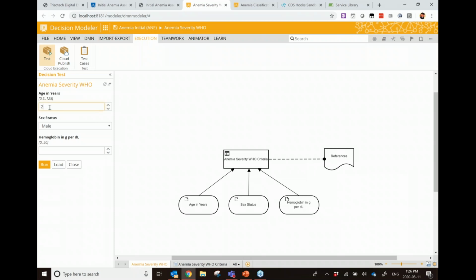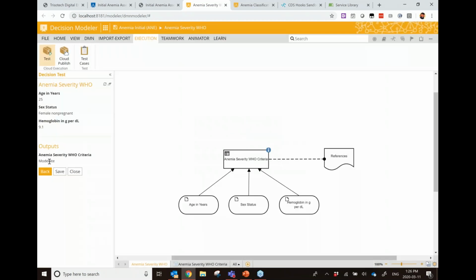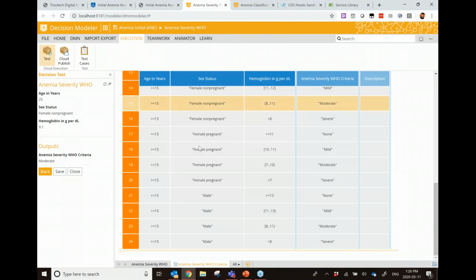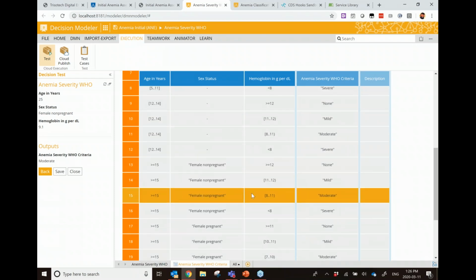let's say I put in a 25-year-old non-pregnant female with a hemoglobin of, John, lead me. 9.1. Then we can see that this person would have moderate anemia according to WHO, and we can look at exactly which rule fired to lead to that conclusion.